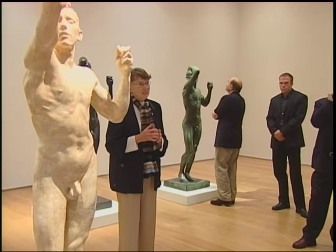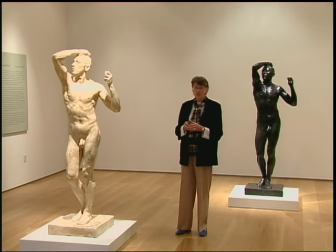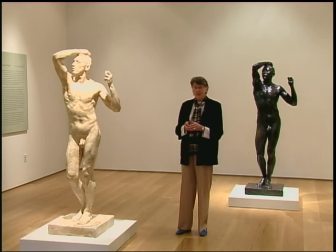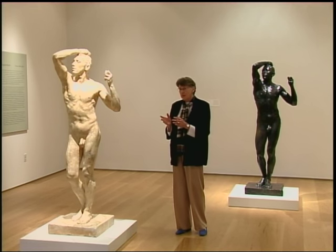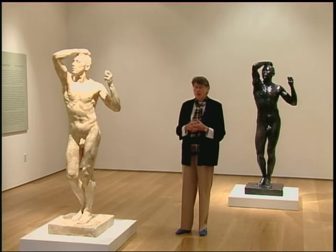And another aspect of its uniqueness is that he did it in a foreign country, in Belgium. He did it for the purpose of getting him home again. And another aspect of its very special place in the career of Rodin is that it was the impetus, it's what got him the most important commission of his life, the work we call the Gates of Hell. So it's absolutely unique and crucial.